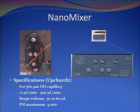A close-up of the nano mixer. You can see the pencil tip to gauge the size, but basically this is just used to mix the gradient. It's from Upchurch, commercially available. It has two swept volumes. The one on the right is a 60 nanoliter volume. We found the 30 nanoliter volume was sufficient to mix our solvents, so you have the two in ports, the mixing branch channel here, and then the out port down here.